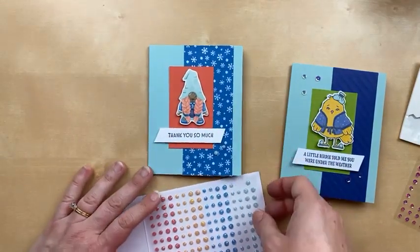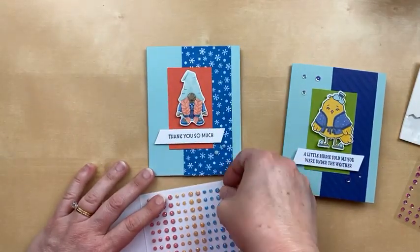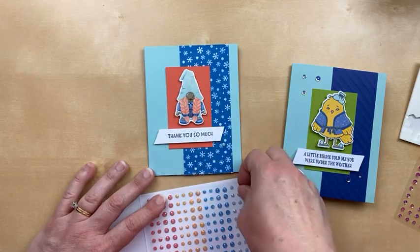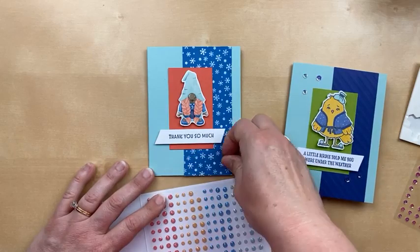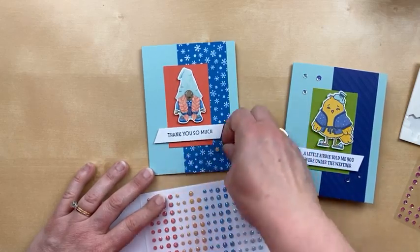Are they too light? Maybe. Ooh. How about the pale papaya? Let's just pick that up. These will stick out a little bit more. Oh yeah, that's good.